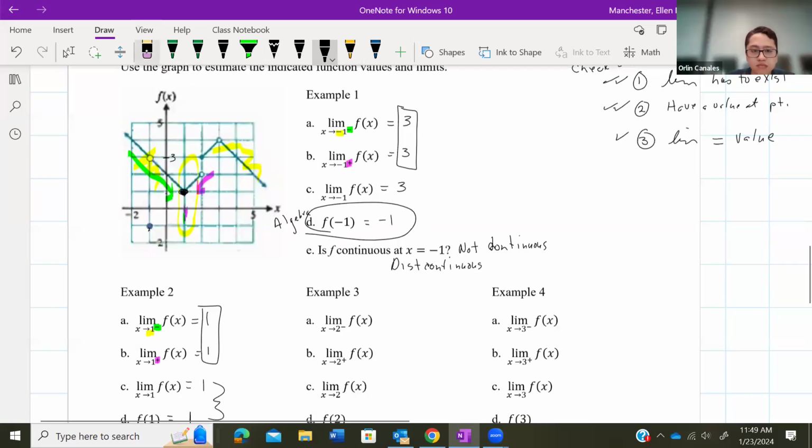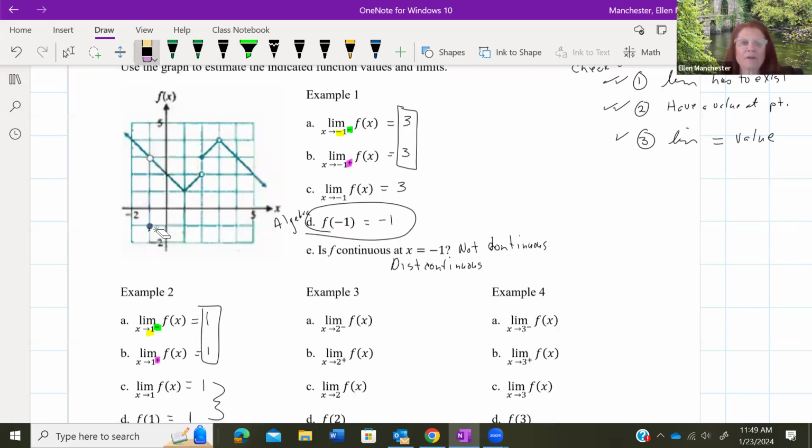Okay. All right, so I'm going to erase this again. Get rid of all this stuff. We're going to use the exact same graph again. Okay, no problem, George.